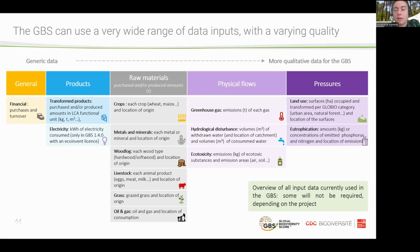So focusing more on data, Violette has presented you the model, so we are able to integrate several types of data that are presented in the slide. It goes from generic data like turnover or purchases data, which compute default biodiversity impacts with higher uncertainties than the other types of data. But we are also able to collect products or raw materials data that are more precise to compute biodiversity impacts. For those data, we are collecting the quantity of raw materials or other products purchased, but also produced. And the most accurate data to collect are the physical flows and the pressures data, like greenhouse gas emissions, water consumption, land surface, or even pollutant emissions.